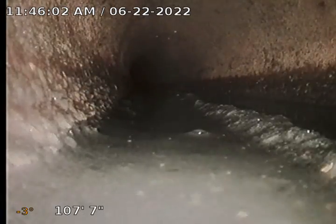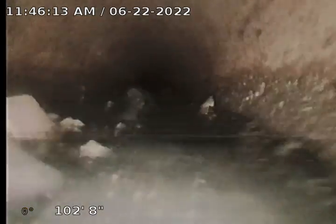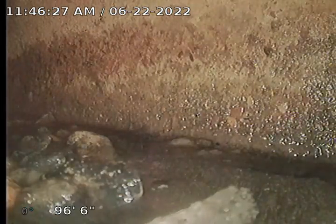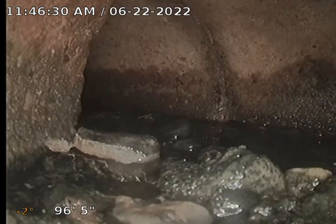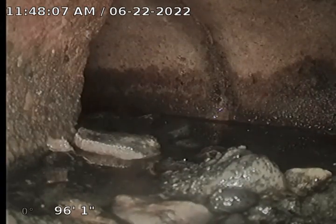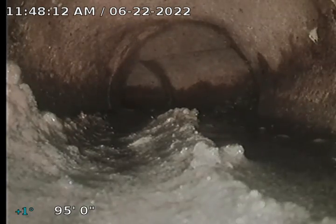And this is still 6-inch diameter pipe. Heavy rock throughout here, rock and sand. All right, coming up on the big turn. Right there. I am going to get a locate of this again, pause the recording. That's about 7.5 feet deep in the driveway of the neighboring house here, which is part of the shared line.